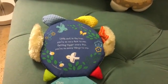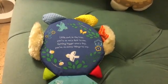Little owl in the tree, you're so very dear to me, getting bigger every day, you've so many things to say.